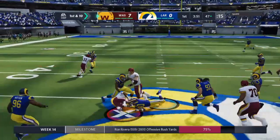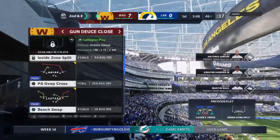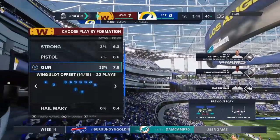From the shotgun now, here's an inside give. And he'll get this down only to about the 46. Tackled there by Monte Nicholson.